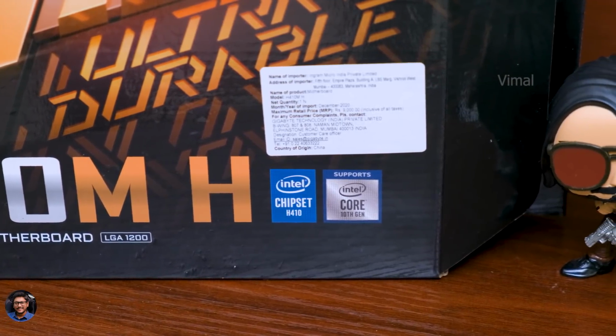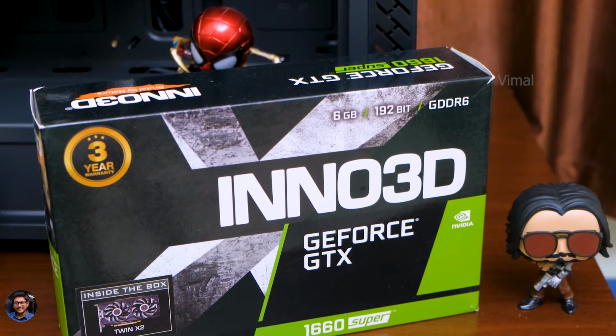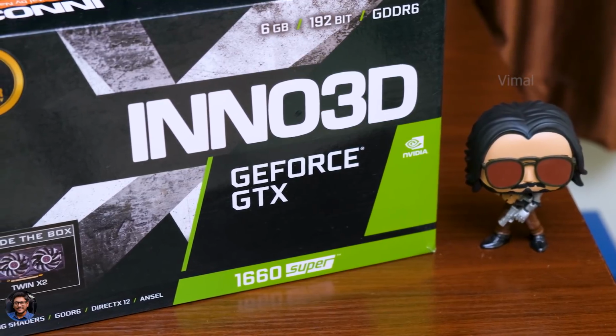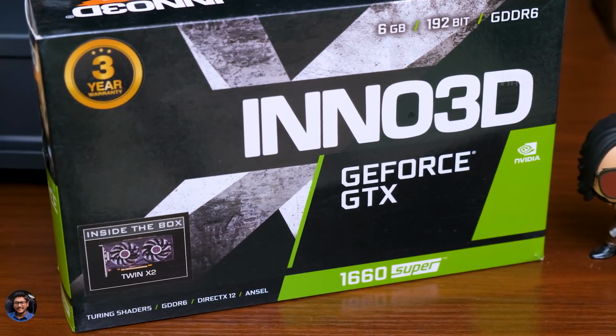Out of all the budget, the highest I spent was on this graphic card. We are using a 1660 Super GPU from Inno3D, that too the most budget-friendly model out there. With 6 gigs of GDDR6 memory, this card can offer excellent 1080p gaming even at max graphics settings.